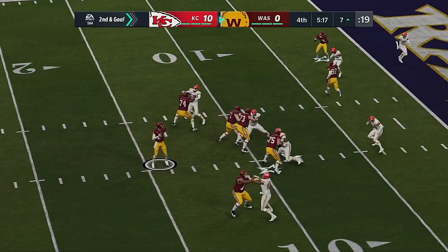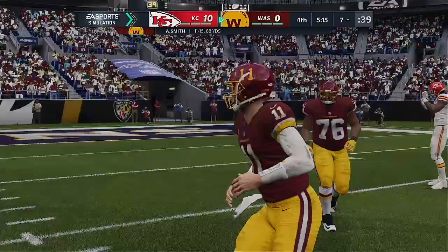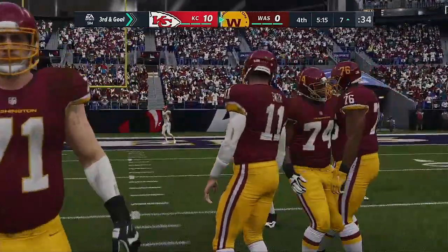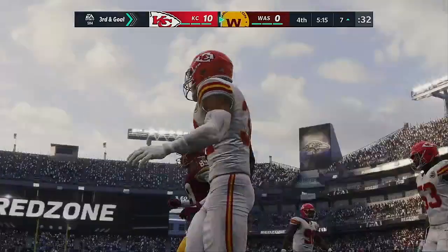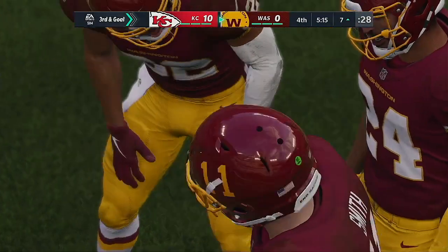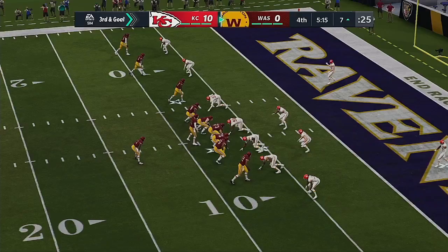To the air again, Smith. To the end zone, but it's incomplete. I know every offense wants to start their snaps closer to the goal line, but it's actually harder to throw the ball in those situations. You're throwing into tight coverage. You see what happens. Hard to get the ball in there. Not enough space there. Lucky maybe that it wasn't intercepted.